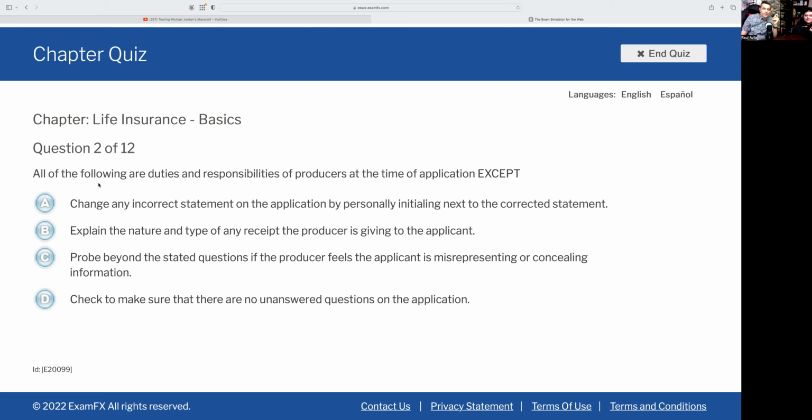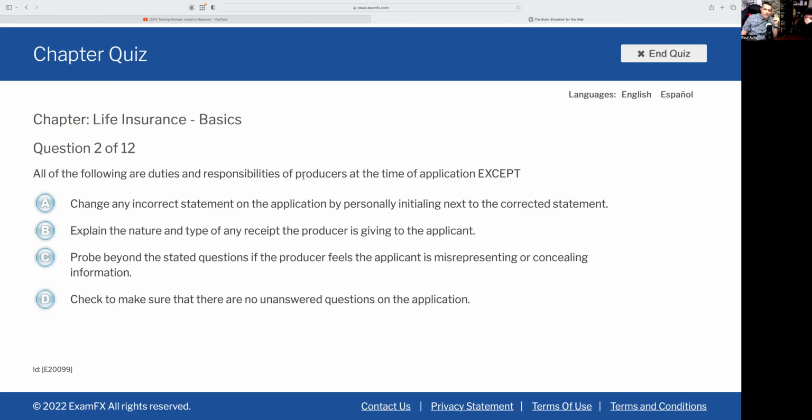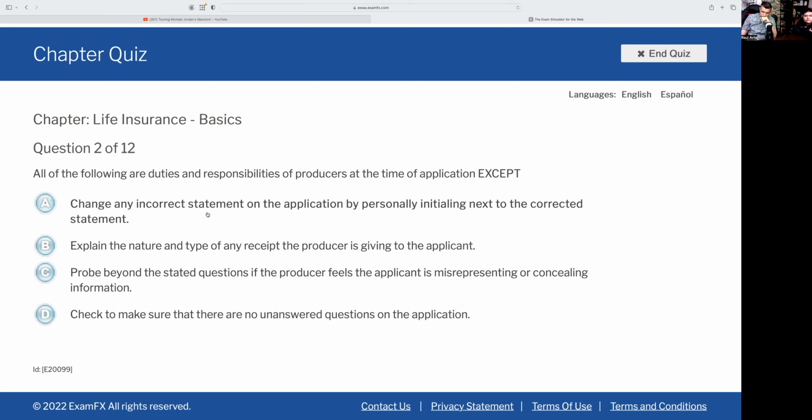All of the following are duties and responsibilities of producers at the time of application, except. So we're looking for the false answer. A, change any incorrect statement in the application by personally initialing next to the corrected statement. No. You are not supposed to initial. The client is supposed to initial. So that's going to be the false answer, which is the right answer.